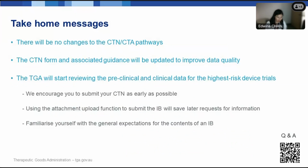So to summarize, I'd like to reiterate that there won't be any changes to the CTN and CTA pathways. Instead, we will be updating the CTN form and related guidance to improve data quality. And we will use the data captured by the updated CTN form to proactively identify and review the highest risk device trials. So that is the first in human trials involving those 8 categories of implantable and cardiac invasive devices. To facilitate this, we would like to encourage you to submit your CTN as early as possible, to use the attachment upload function to submit the investigator's brochure, and to familiarize yourself with the general expectations of the contents of an IB, which will be outlined in ISO 14155 and in upcoming TGA guidance.